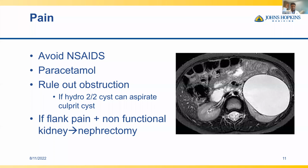If the patient continues to have flank pain and they do have a non-functional kidney designated by a nuclear medicine study, or sometimes you can even use CT determinations of significant cortical thinning or complete destruction of the cortex with presence of CKD, you can offer the patient a nephrectomy.